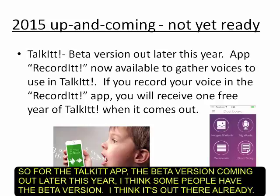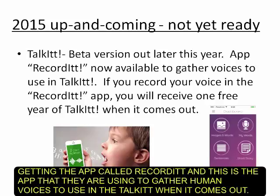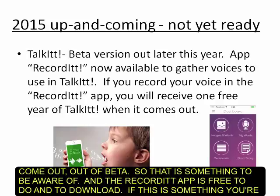So for the Talkit app, the beta version is supposed to come out later this year. In fact, I think some people actually already have the beta version. So I think it's out there already. But if you want to get a free one-year subscription to Talkit, to try it out for somebody or for yourself, you can assist by getting the app called Recordit. This is the app that they are using to gather human voices to use in the Talkit when it comes out. If you go through and do the full session of Recordit and send your voice up to them, you get a free year of Talkit when it does come out of beta.